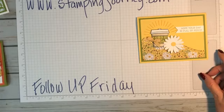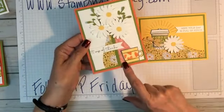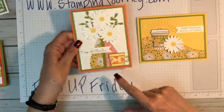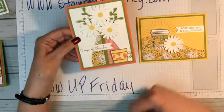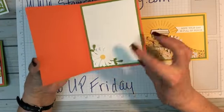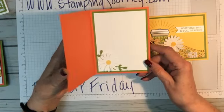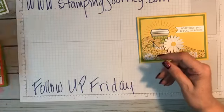Then I did this one. So I turned my designer paper around and put the two together, cut it off, and I made a vase. For this one I have a vase with my flowers and my daisies, and I put a daisy inside too. So you have a dimensional element in the inside of the card with lots of room to write. I thought that was sort of fun.